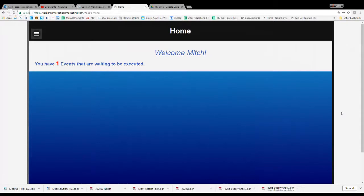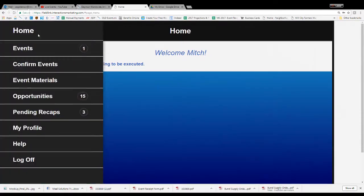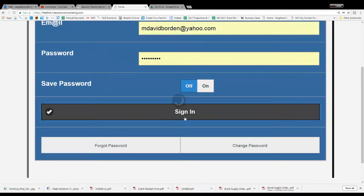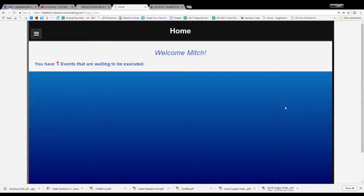Okay, so this is what Field Link looks like when you log in. I can actually go back into the login page here. And this is what the login page will look like. So you'll type in your email and your password, and then you'll click sign in. Just so you guys know, we probably have about another 5 minutes, so we should be a little bit over 40 minutes, and you will be paid for your time.